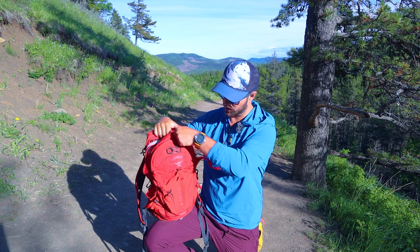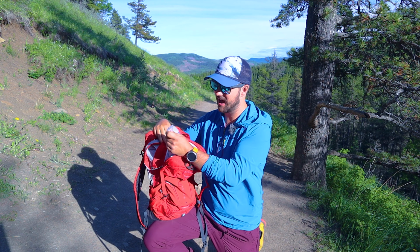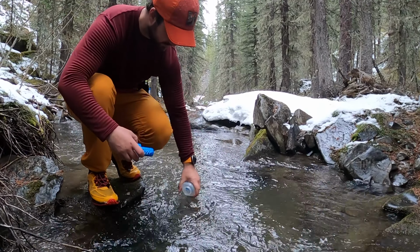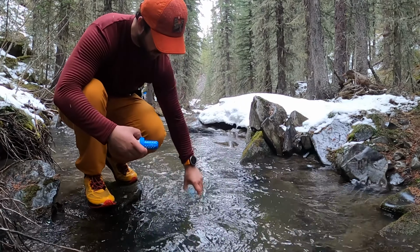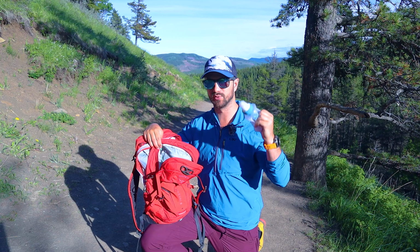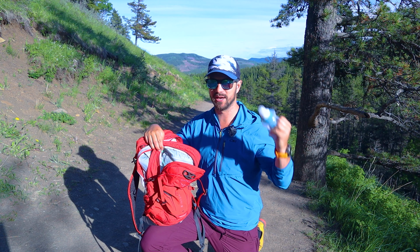And then there's one more pouch where I keep a bunch of other things. In here, just kind of little things. I have a BeFree water filter. Like I was saying, if my water bladder fails on me, I like to have a backup plan. And also if it's a really hot day and I run out of water, I have this in order to filter some more water and stay hydrated. Water is one of the most important things, as well as warmth when you're on the trail, to keep an eye on and make sure you're prepared for.